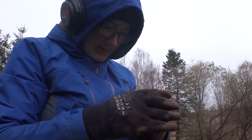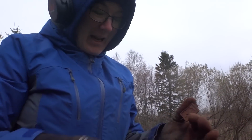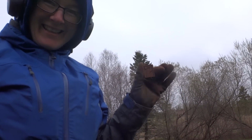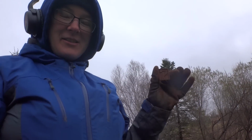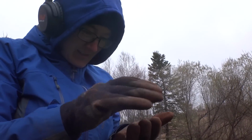What is this? Looks like a key in an island, maybe? It's the key to Cape Breton Island. That's not Cape Breton. Maybe it's the key to the... Florida, maybe? Eastern end of Prince Edward Island. Well, maybe. I don't know.